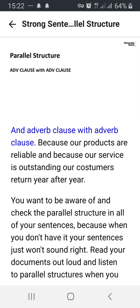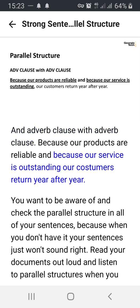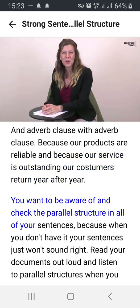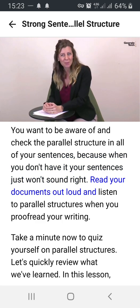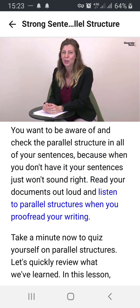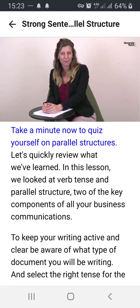An adverb clause with adverb clause. Because our products are reliable and because our service is outstanding, our customers return year after year. You want to be aware of and check for parallel structure in all of your sentences, because when you don't have it, your sentences just won't sound right. So read your documents out loud and listen for parallel structures when you proofread your writing. Take a minute now to quiz yourself on parallel structure.